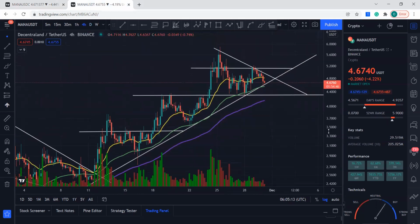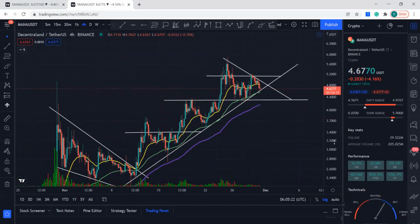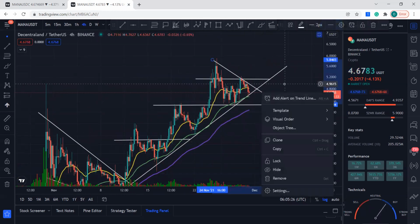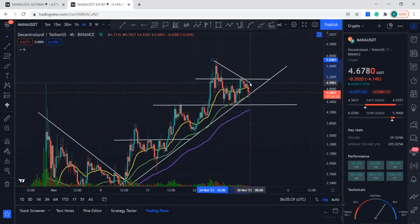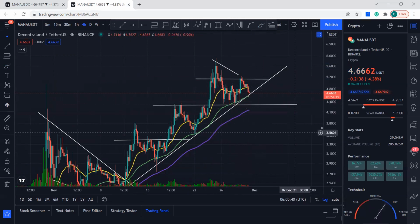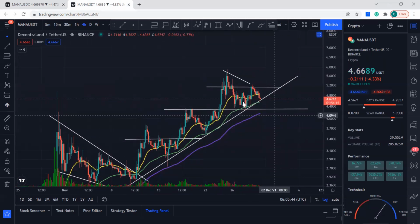Even if it plays out in this manner, a decision can be made once it gets out of that pattern. But these are the scenarios at the moment. If it doesn't play out like that, then it can surely play out in this ascending channel. That's why we have these indecisive moments for MANA at the moment. But overall, things are looking good, and hopefully it works out.